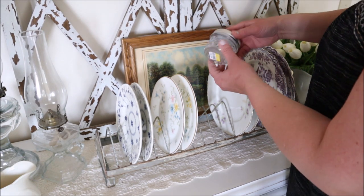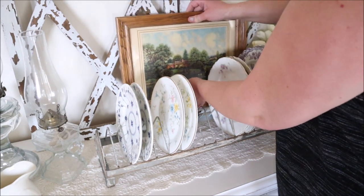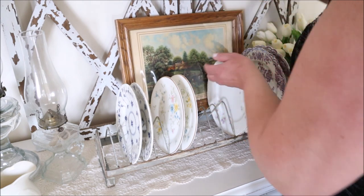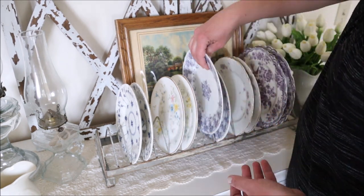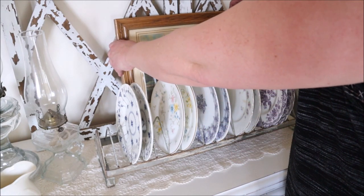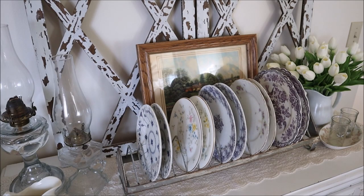It's just a little canning jar. I'll stick it back in here. I think that'll work. Put the plates back on. Yeah, that'll work. It's not too disruptive to the overall look of things. I like it. All right, so here's the finished look for today.